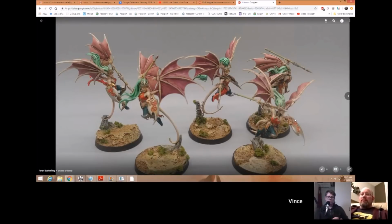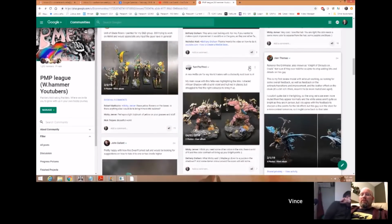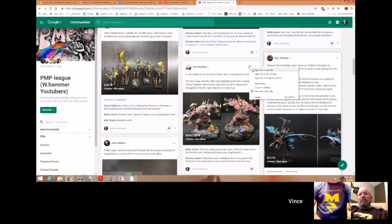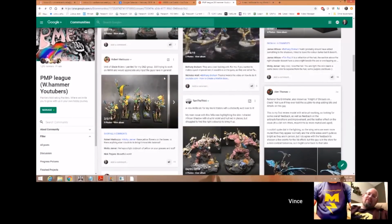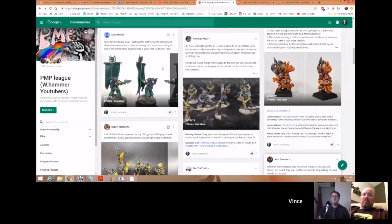Yes. Right on. Okay. So next up, we have Tam the Third, who brings us a little Korgorath. By little, I mean he's a big boy. Then we've got Robert Matuzio, who has some Glade Riders for his D&D group. And then we have a Dark Angel with a big freehand banner he was looking for feedback on. I would love to take the Dark Angel and the freehand banner, if that's okay with you, gentlemen.